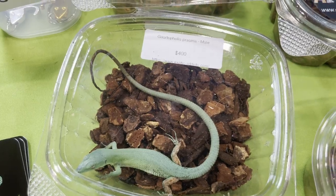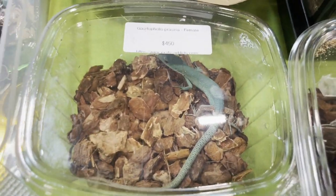And okay, so what is your favorite species on this table? On this table right now? Oh. Definitely the Gastropholis porcina. Yeah. I agree. I'm always jealous of Joe and his porcina. I really want some. Yeah, and this morning when we unboxed them, they were blue. They were gorgeous. Well, thank you very much. Good luck with the rest of the show.